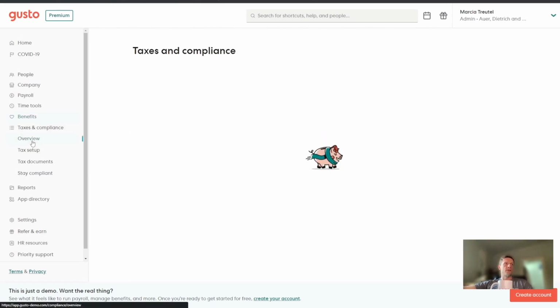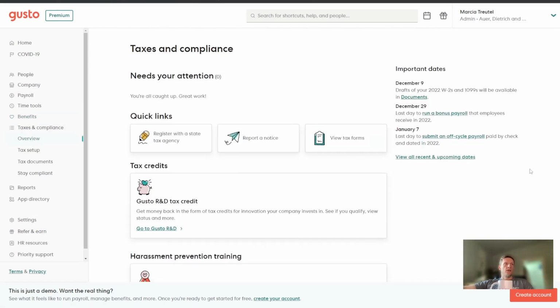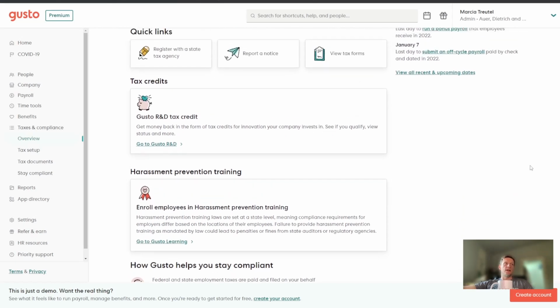In terms of tax and compliance, Gusto is awesome. Gusto does all the filings for you on a quarterly and annual basis. It's remarkable. You don't have to worry about anything. Once you set up your company during the initial onboarding, then your quarterly filings with the feds and states are done automatically. I've been with Gusto for many years, over 5 years, probably 7 years. Never had a problem with the tax filing. Never even had to think about it.